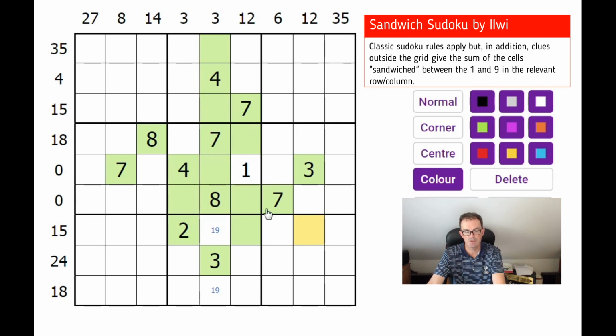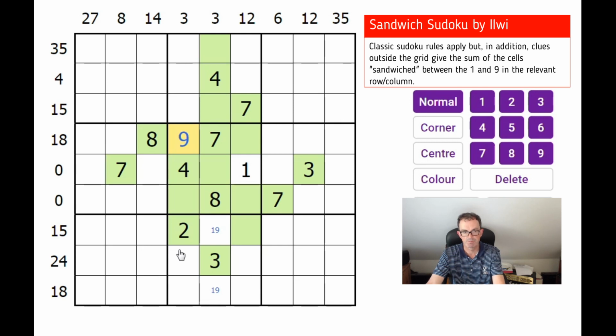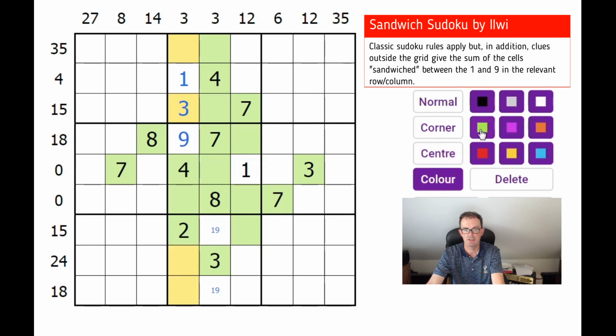Now look, I've not had to do anything clever regarding the arithmetic now, but I know this square must be a 9 because it's the only square left that isn't green in this block. Once I've got the 9 here, we know that it's next to a 3, so that must now be 3 and 1. Let's highlight those squares as green now.